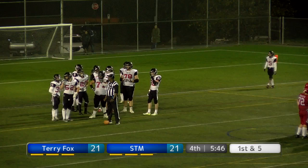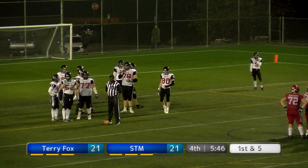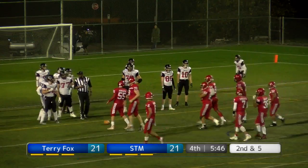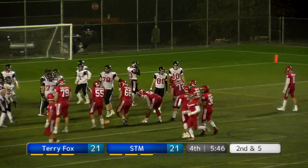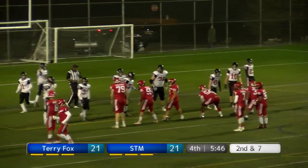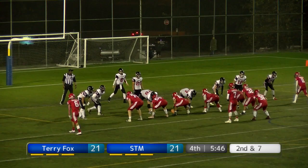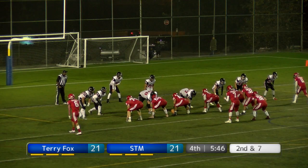So let's see what St. Thomas More can come up with in this crucial position. Remember, they do have that outstanding field goal kicker, right? So, you know, not scoring a touchdown is not the end of the world if they can't score a touchdown here. But again, get that ball into Zacconi's hands and see if our quarterback can run with that football. 2nd and 7.